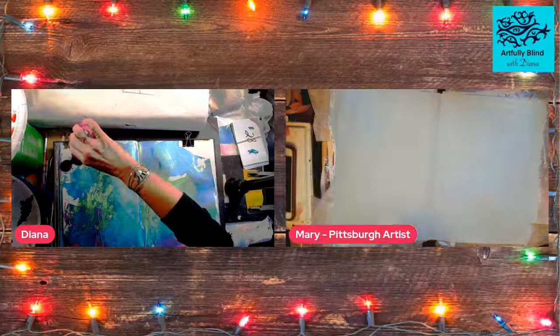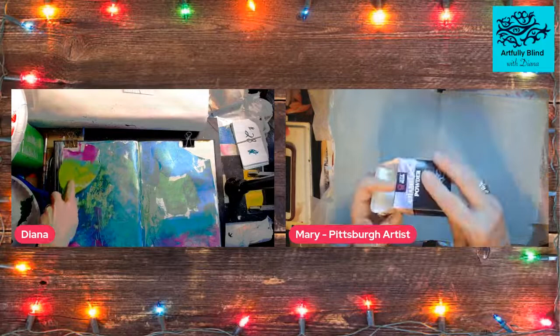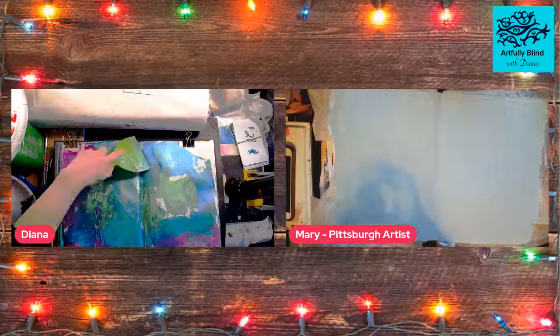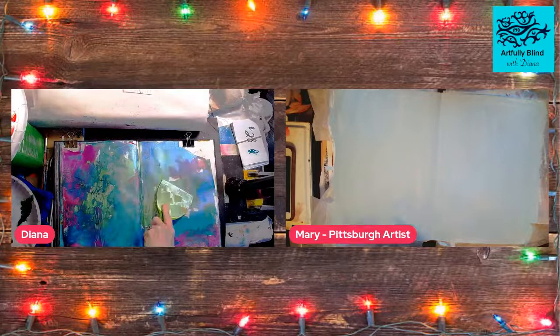Yeah, I have some powders I want to try. I don't even know how to use these. These little mica powders. I want to try those on my dragonfly, to get the iridescent. Because it says it's a chameleon type thing, so I think it'll be kind of fun. It'll change color. It has like a chameleon effect.